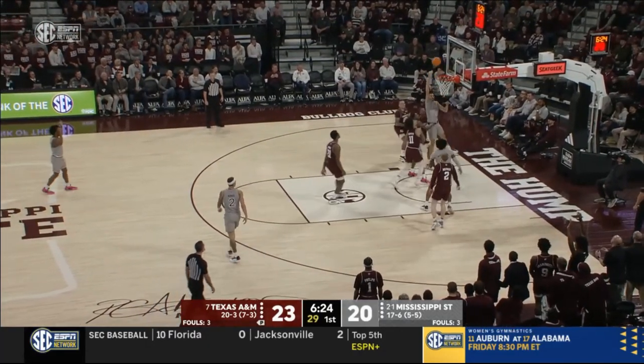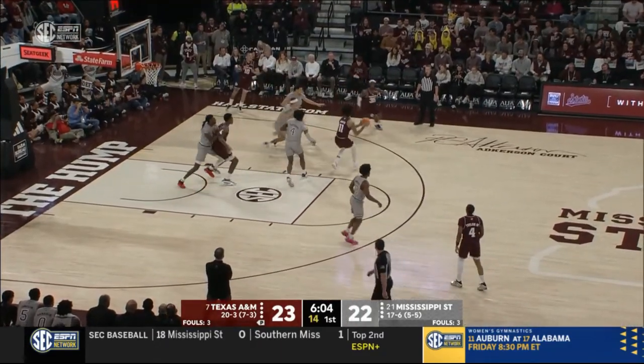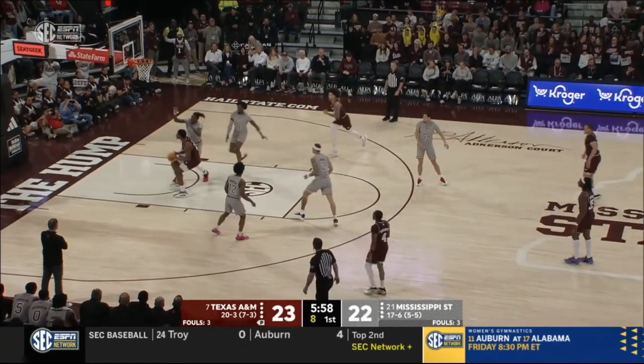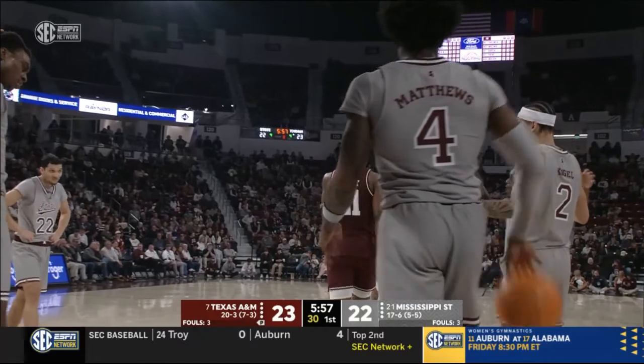Matthews, Melendez. Wiltjer's a guy that can certainly change the game. Yeah, now you just got to find him, just let him do a heat check. Inside the paint, bumping with Murphy, and draws the foul. I like how they work it in.